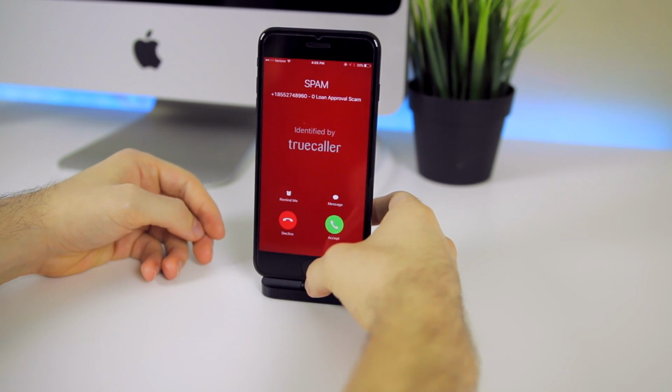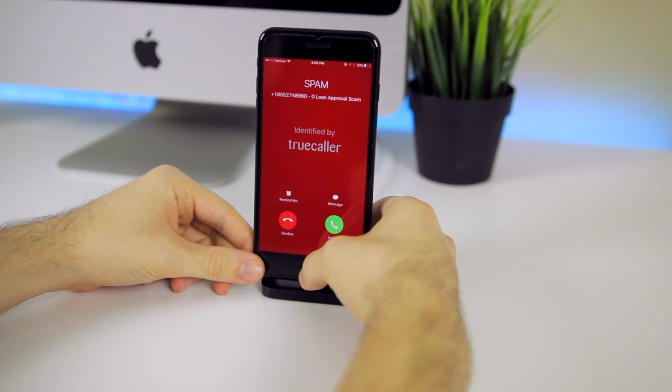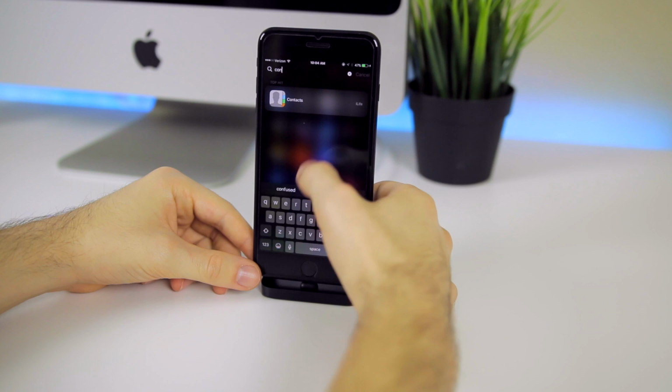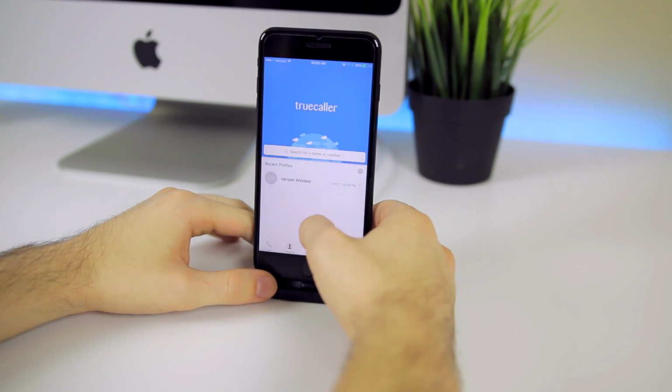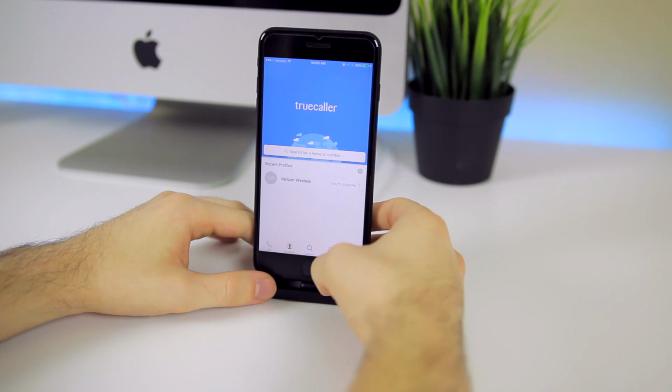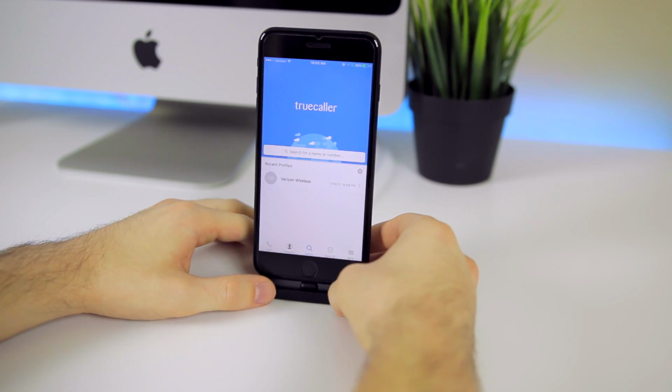This saves me a ton of time because I get a lot of spam calls, and I usually have to Google the number and find out if it was a spam call or a scam call or not. And I don't have to do that with this application. It saves me that time of Googling each number, and it tells me right from the app, right from the call screen, that it's a spam call and I don't need to answer.